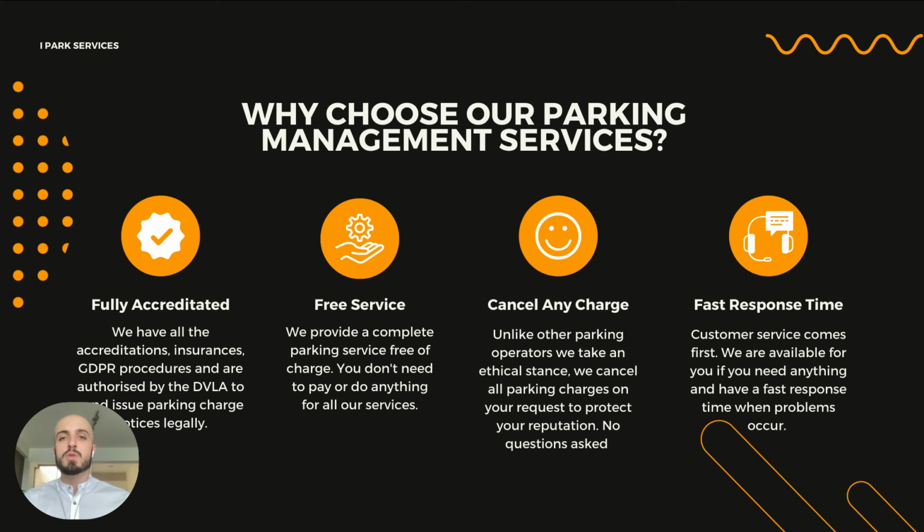Some other reasons to choose us: we've got all of the accreditations with the IPC, all of our insurances, we follow all the GDPR procedures, and we're authorised by the DVLA to request vehicle keeper details. It's a completely free service. You don't need to do or pay anything. We take care of it all for you.